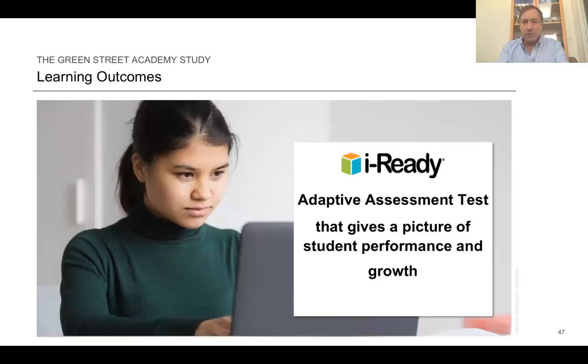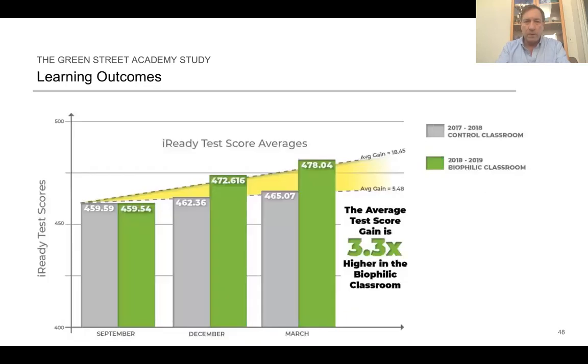The city of Baltimore uses the iReady test as an academic assessment test. It's given multiple times over the course of the school year. In this case, our control is the same classroom, but in the year before, with the same teacher teaching the same curriculum. In the prior year, there are 122 students who use that classroom. In the experimental year, there are 125 students who use the classroom.